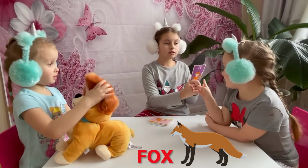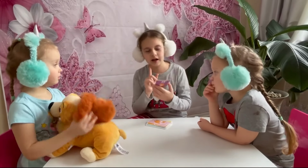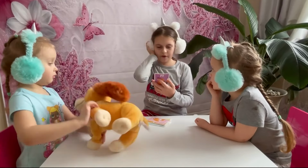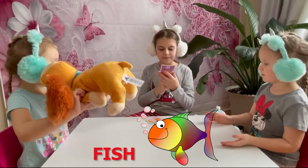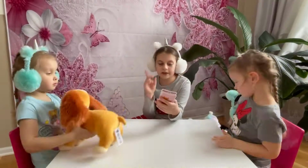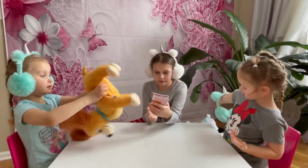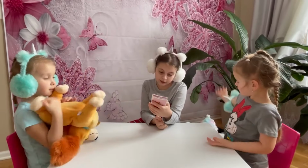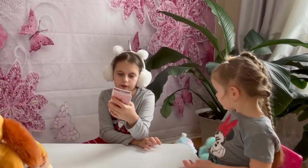It's a fox. He's holding a fish. Some of the words for F are fan, feather, fish, fox, funny. Say fan. Fan. Feather. Feather. Fish. Fish. Fox. Fox. Funny. Funny.